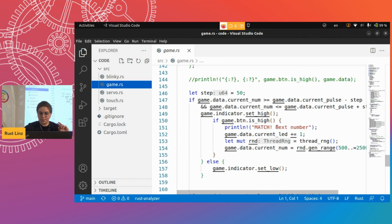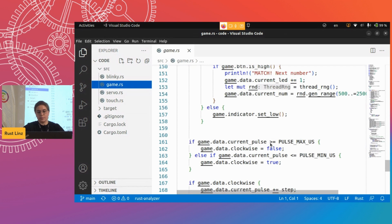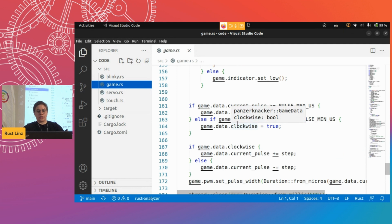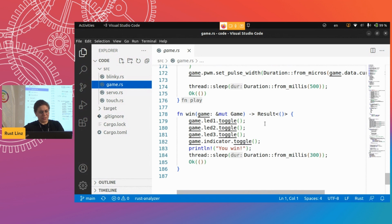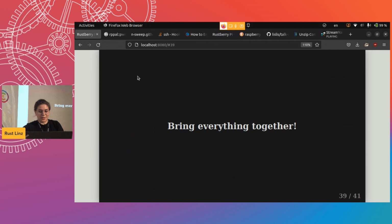But basically, once you match the number, we generate a new one and start blinking the next LED. And this is a little bit of logic to make the servo move in one direction until it hits maximum, and then move it in the other direction. And then the code for the light show, and this is it. It's not that much. It's also not that pretty, maybe, but it gets you there to make a little hardware game, and that's fun. You can put it in a little box and just put a cable in there, and then people can play it. This is it.